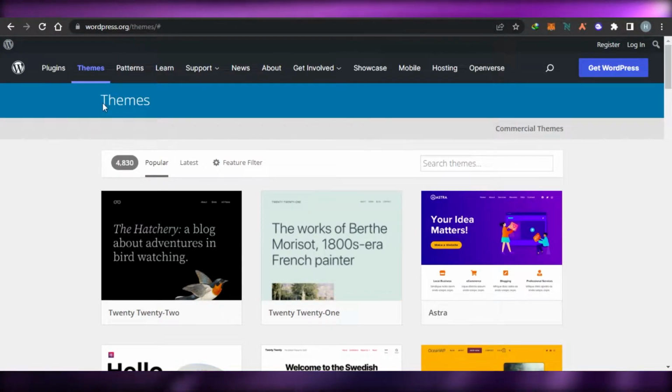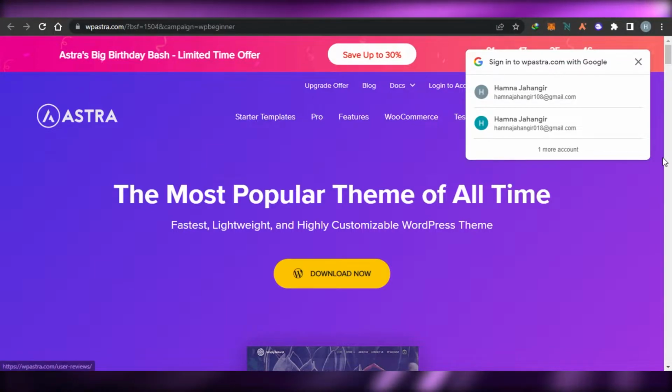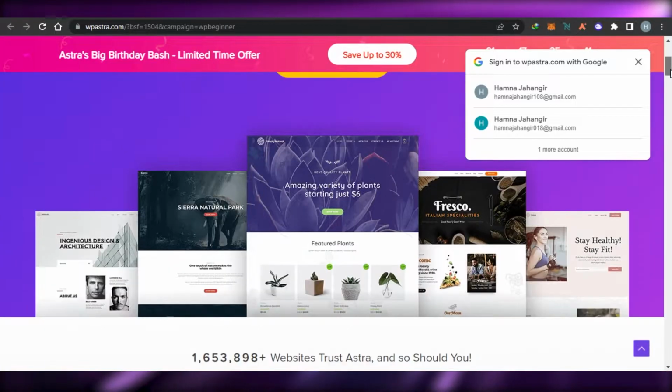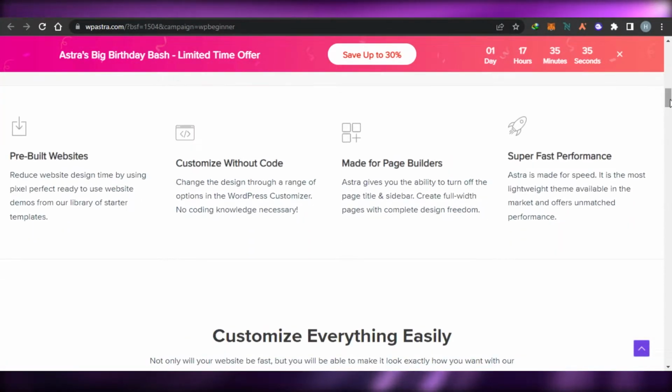Let's get started. The number one theme is Astra. What you have to do is simply go to WordPress and you can check out Astra. It is one of the most popular themes of all time. It is a fast, lightweight, and highly customizable WordPress theme. You can download it on your WordPress version, any version. It's available on all versions and it's very good for blogs.